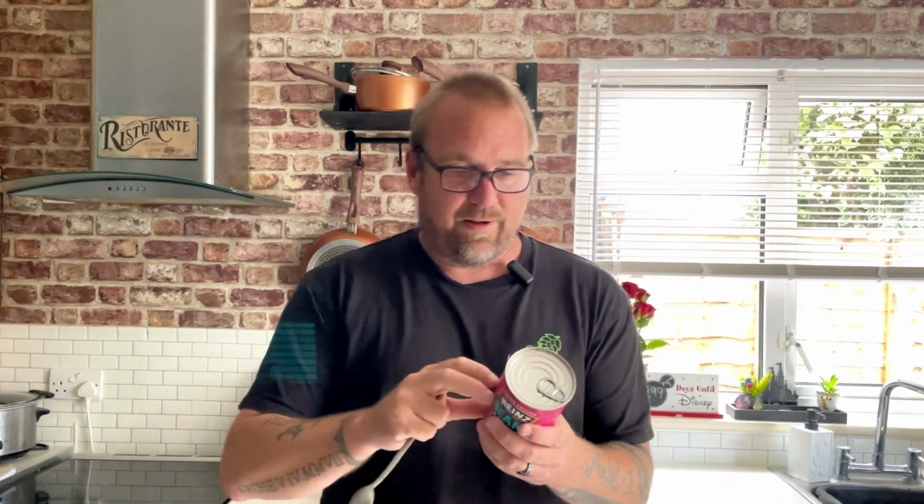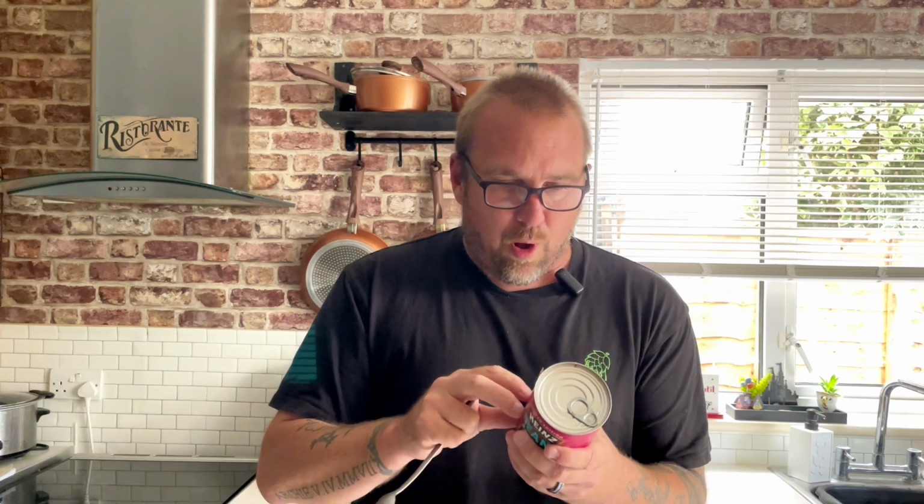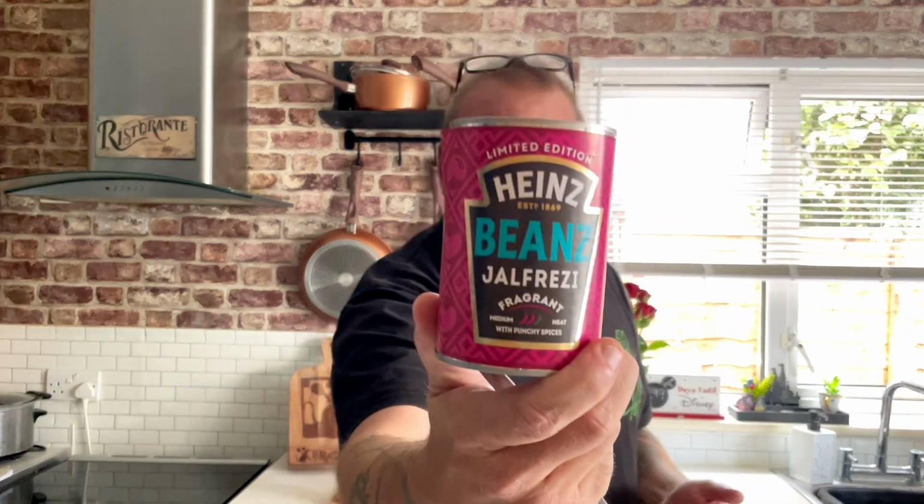Jalfrezi ones. All the flavour of your regular curry order. Cumin, chilli and coriander. We go around sniffing Wander's spice rack. And beans, not so standard in. It's rich, robust, perfect with rice. Even better if you've got some mango chutney. Handy. So these are the Jalfrezi ones. See what these are like. See if there's any difference in the colours. They're definitely different in the colour.